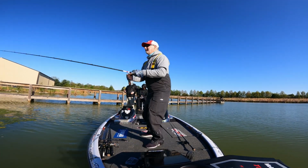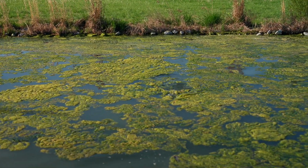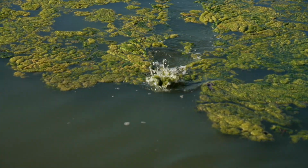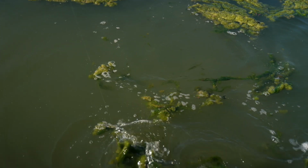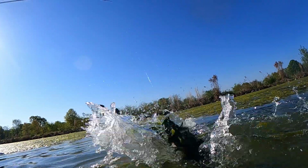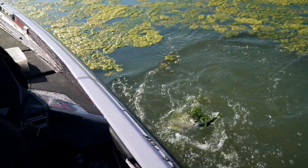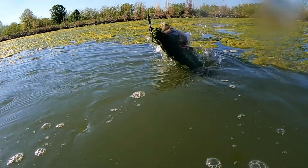Ooh, there's one in the mat. How big have we got? We got a big mat coming, that's all I know. There's a fish in there. What have we got? Is he getting any bigger? Oh, goodness gracious. Yeah, he's gotten a little bigger. What about that for a very young bass?